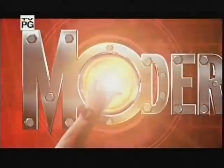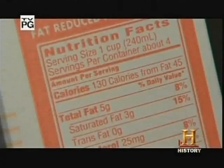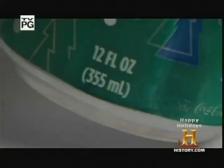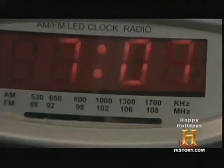We now return to Measure It on Modern Marvels. Our lives are ruled by measurements. If you don't think so, try to get through your day without looking at a clock. We measure time as if our lives depend on it. And they do.